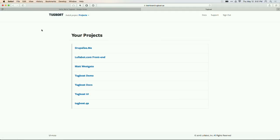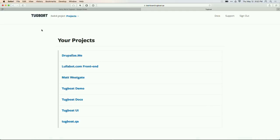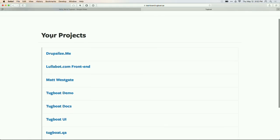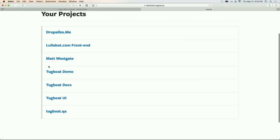All right, so this is the first thing you see. This is the Tugboat UI. Let me embiggen. There we go. Is that big enough? Larger? Let's try that. The great thing about this is it's responsive, too. So most of the time, I'm giving the demos on the phone. But the first thing you see when you log in is the repositories that are available to you.